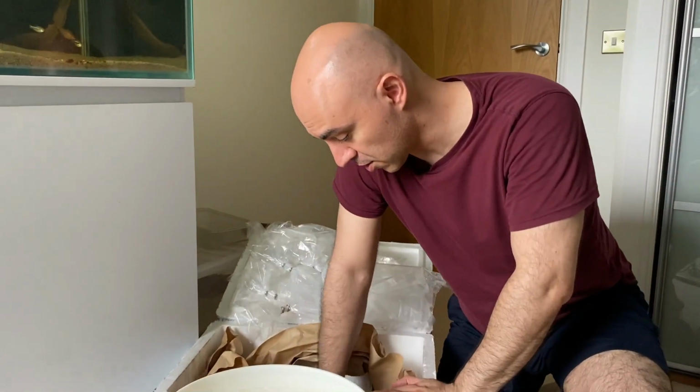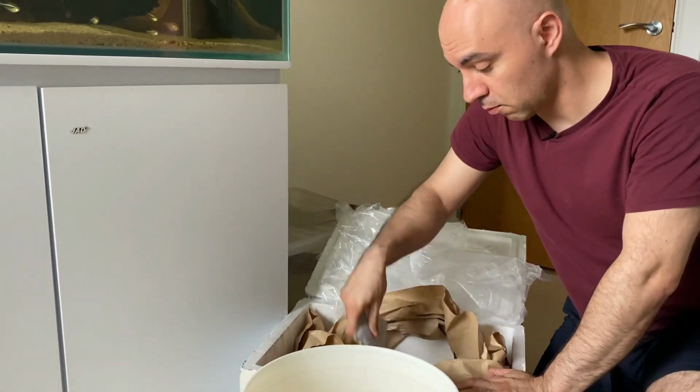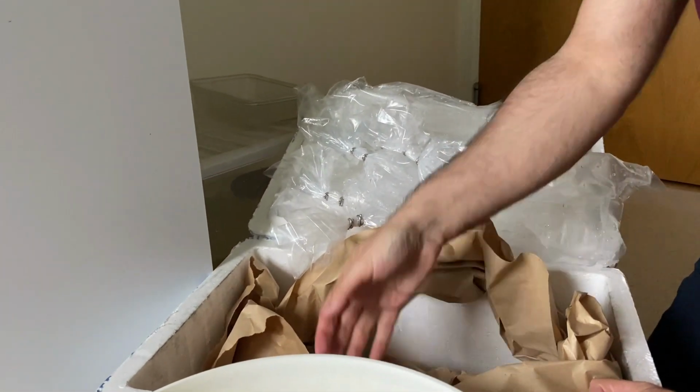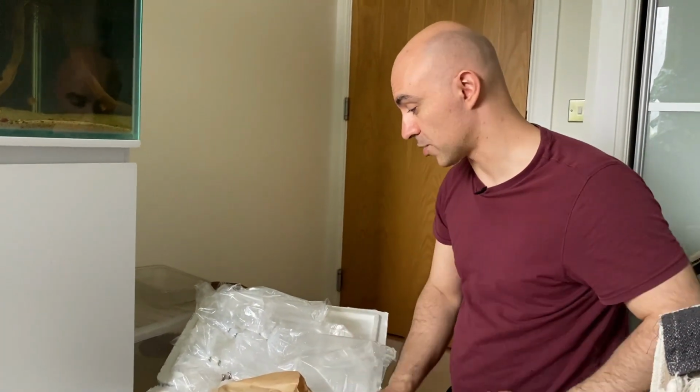It seems that there actually was one heat pack still hot, really hot. And yeah, that one heat pack basically kept them really warm throughout the shipping process.